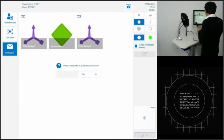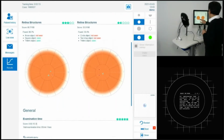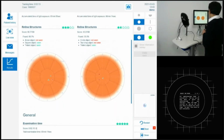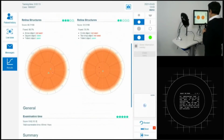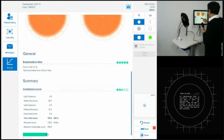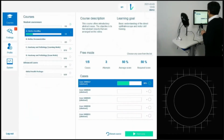and the next. So when I'm done, I press quit. I get my evaluation screen, and you see on the left eye, this is the left eye, this is the right eye, the structures which I found, and it tells me which I have seen, which I have not seen, and bases the evaluation on that. Okay. I close the case. So this was an example of device handling.